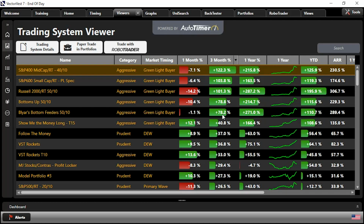So the first search that I see that has green bars for both the 3 and the 1-month periods is Show Me the Money Long. It's done very well over all 3 time periods. Looking at the equity curve of the portfolio over the past year, it's continuing to move higher on the hard right edge. So this is a good candidate for me.